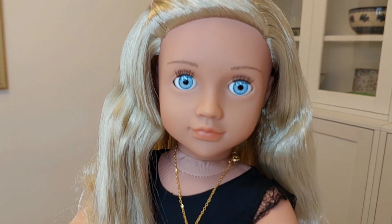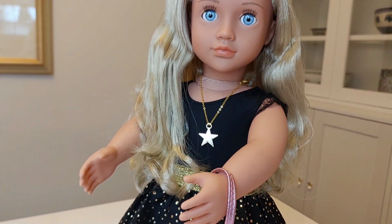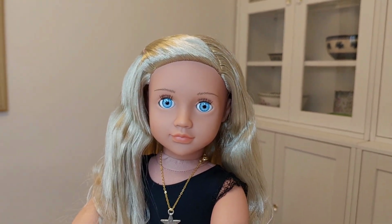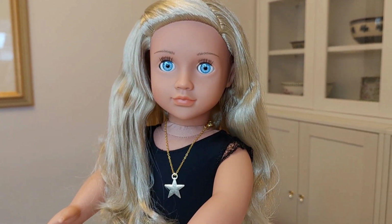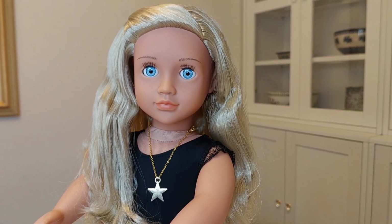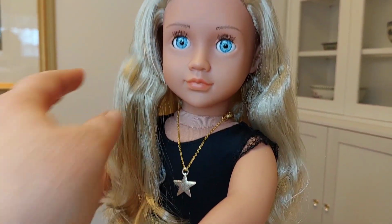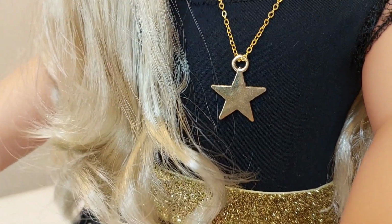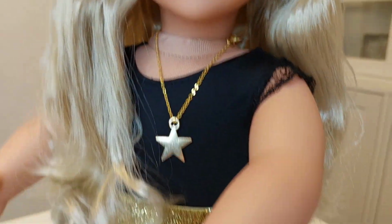So let's go through all her details. I pulled her hair out of the ponytails and her hair is down. The hair is beautiful. The hair has changed so much since we purchased Sydney Ballerina a few years ago. Her hair was super greasy and revolting. This hair is so soft and beautiful. Here's the details of the gorgeous gold necklace. It was so easy to put on.